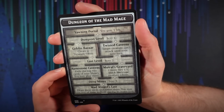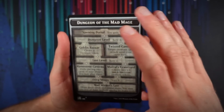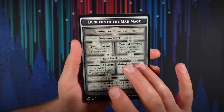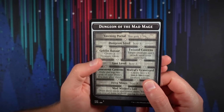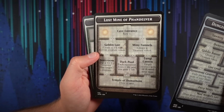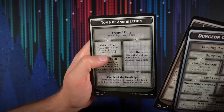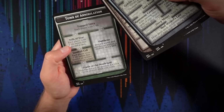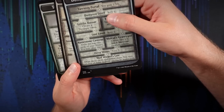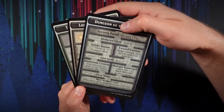They're pretty fun. This is the Dungeon of the Mad Mage. It begins in the Yawning Portal. This is a dungeon that I have encountered before in the Waterdeep campaign, the official campaign. So that's kind of fun. The Lost Mine of Phandelver, another classic D&D adventure. And the Tomb of Annihilation, once again, classic, although I've never played that one. But yeah, this is a pretty neat mechanic that they've added in for this set that really ties in pretty nicely.